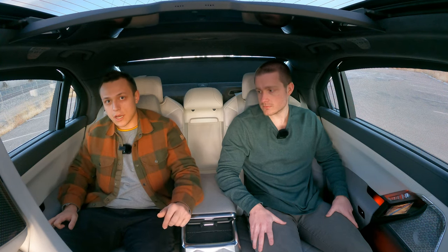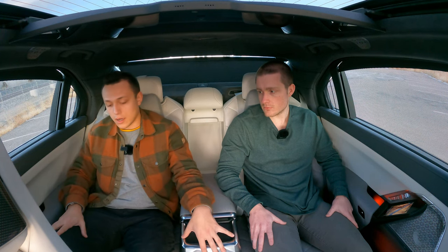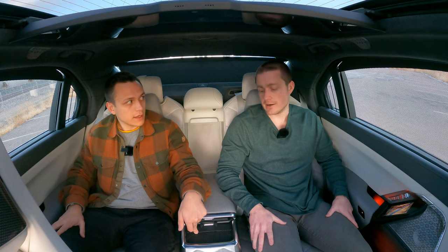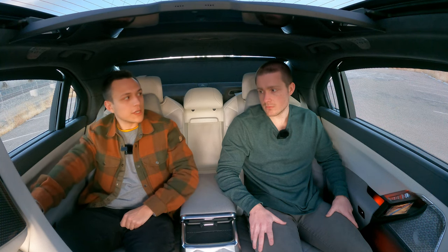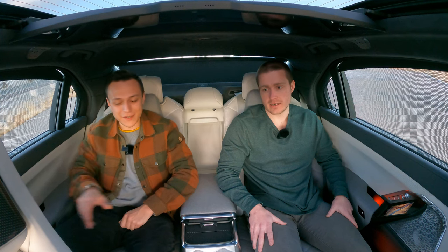So on the Genesis G90, there's a touchscreen, but it's not on the door. It's here, and that makes sense because the automatic door close button is here, right? Yeah. But here it's over here on the door. So at that point, I would just close the door. Yeah, exactly. It doesn't make a ton of sense.